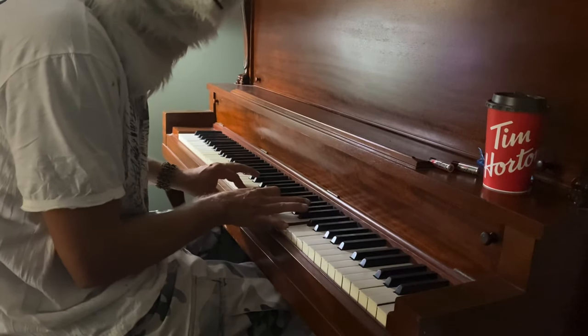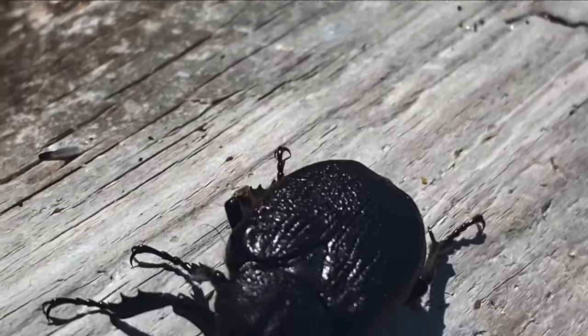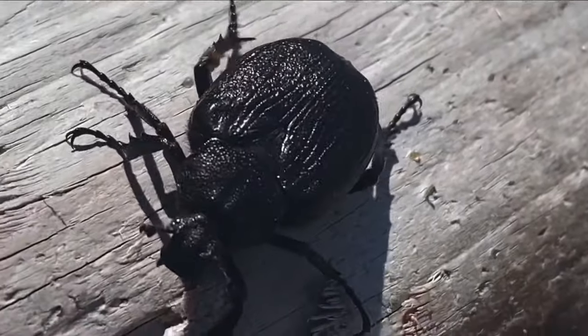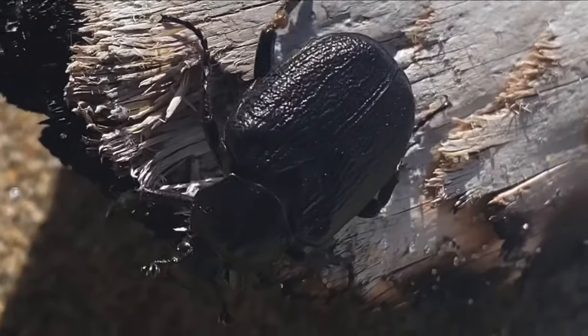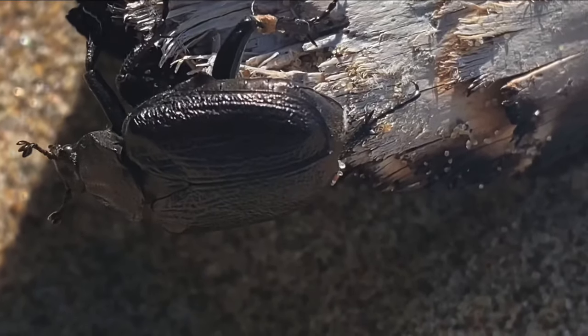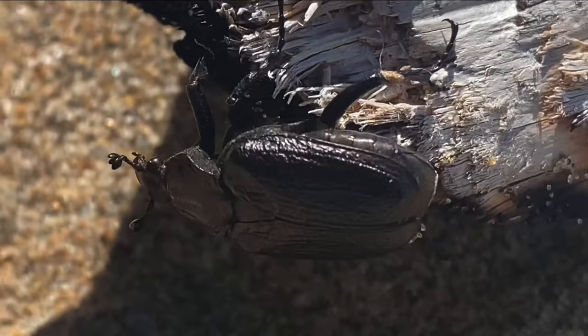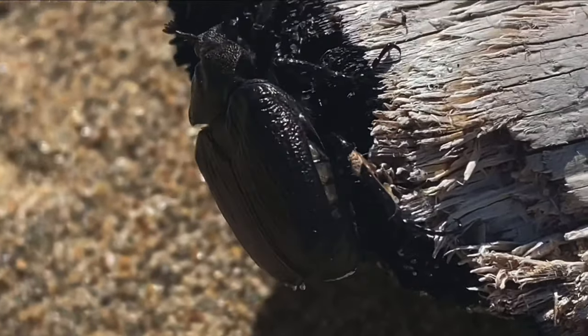Insects with Lake Superior lichen. Lake Superior lichen here. I'm going to attempt narration in this video to improve the quality of my content.